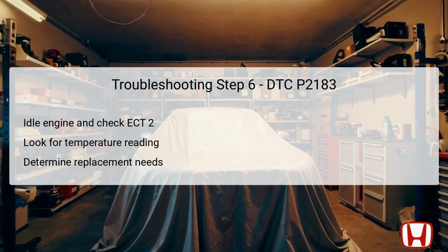You will be looking for an indication of about 120 degrees Fahrenheit, 49 degrees Celsius or less. If the reading meets this criterion, then you should replace ECT Sensor 2, followed by conducting the required repair verification. If the reading is above this threshold, it indicates the sensor is functioning within acceptable limits, allowing you to proceed to the next step for final verification and ensure everything is in good working order.